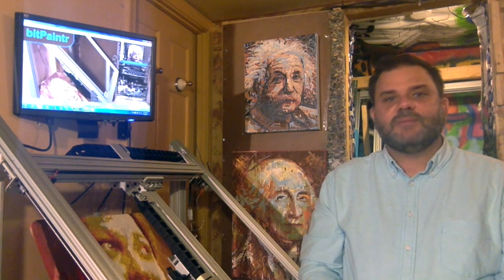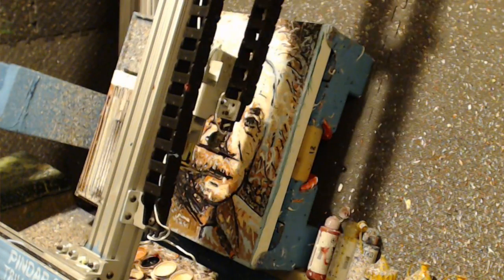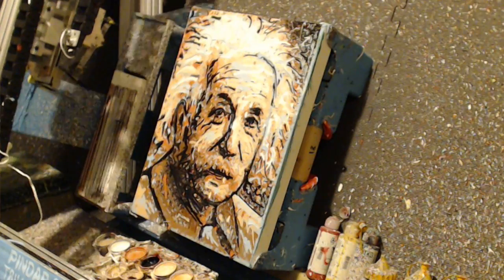Hi, I'm Pindar, and this machine is bitPaintr. It's a robot that I have created to paint portraits with a brush on canvas. It paints using a mix of its own artificial intelligence and my artistic direction.